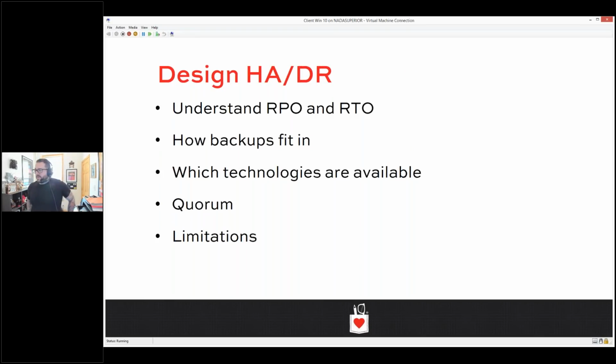If you're the kind of person who is into designing HA and DR, I would expect you to understand RPO and RTO. I can't tell you how many times we've been interviewing people and I'll ask a question like, okay, well, the company says that they only want to lose 15 minutes or 5 minutes of data. How would you set up backups?